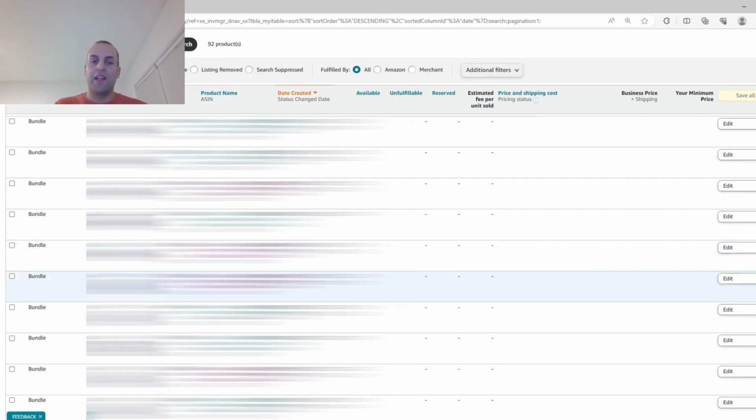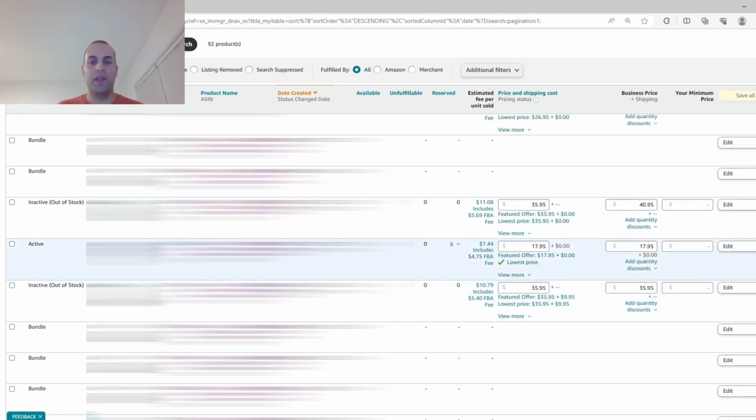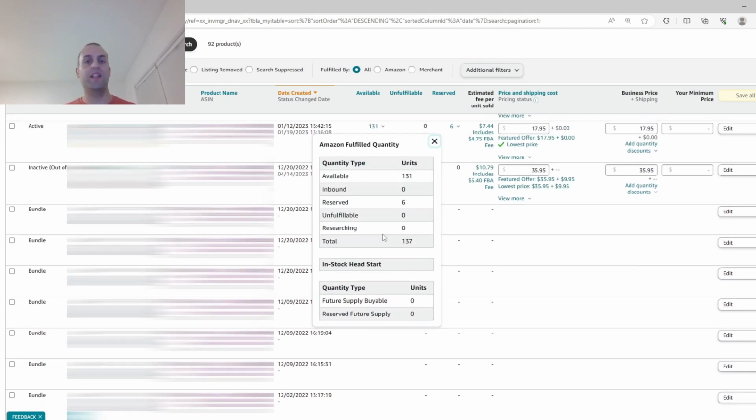So if we go back to this point, there's an example here of a listing. Let's say we converted to Amazon, and then the units are shipped out and they finally arrive at the fulfillment centers. You'll see that reflected here, and it'll either be inbound, reserved, or potentially unfulfillable or researching, depending on the status and where it is at the time, if it's checked into the warehouse or not.